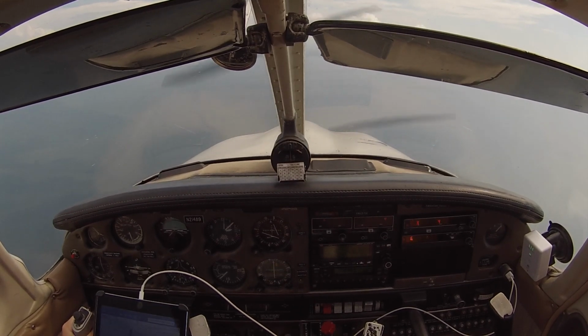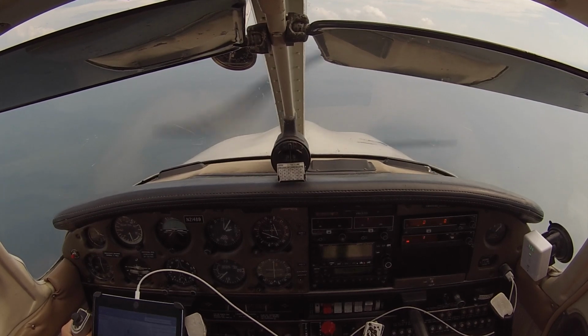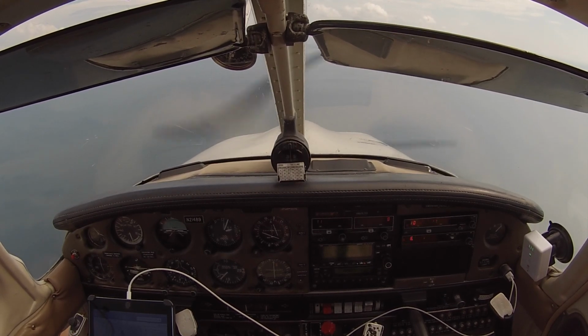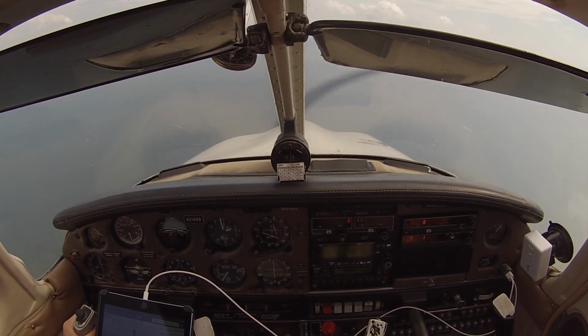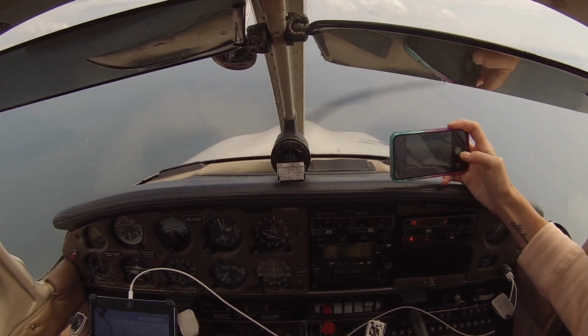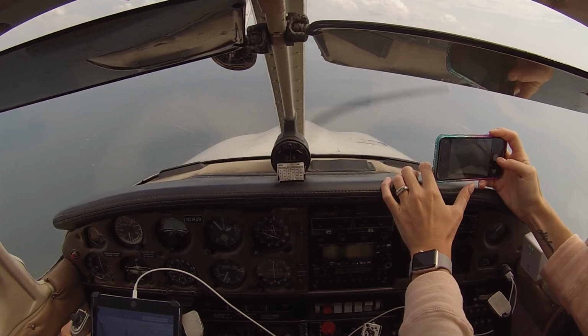Alright, I'm just bringing this needle in. We're above our glide slope, but it's okay to be high, especially over water, and with a nice big long runway. We know that our runway is 5,510 feet. We've got lots of room. Normally I would have had my flaps in by now and really be configured for the landing.